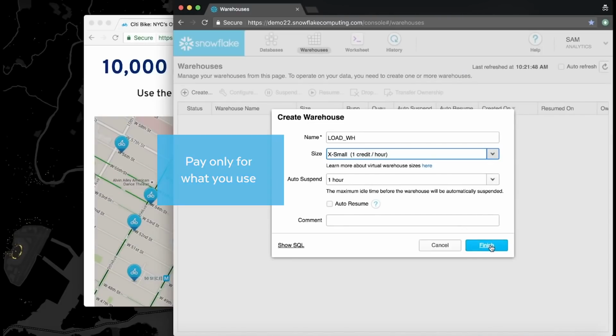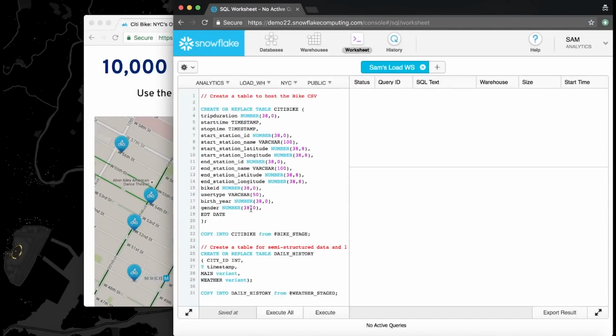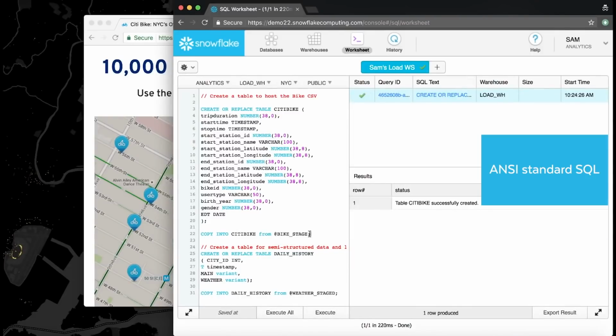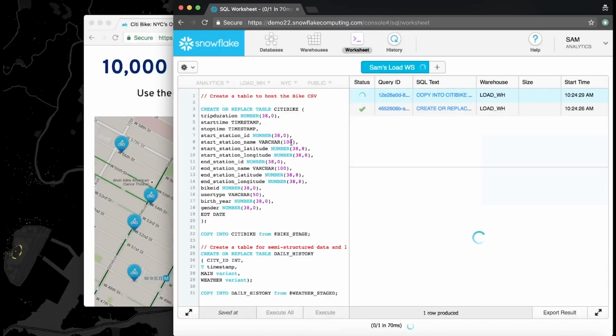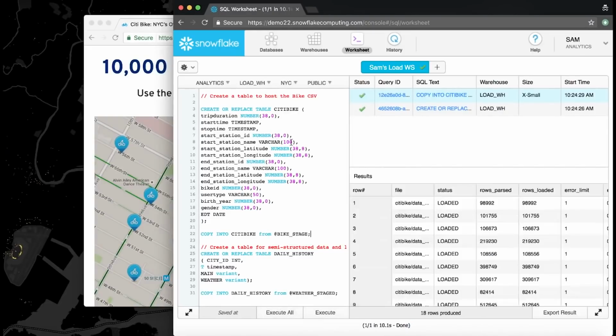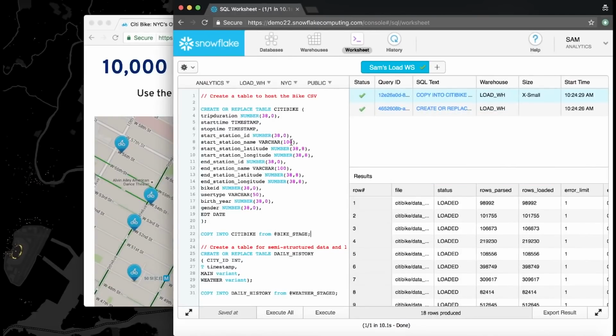Now that the database and warehouse have been created, he can load the CSV data from the S3 bucket. Using Snowflake's built-in worksheets functionality, Sam uses standard ANSI SQL statements to create a table for the bike data and load it up. Snowflake automatically handles all indexing and partitioning, saving Sam a lot of time and effort. Once the data is loaded, it's ready for use.